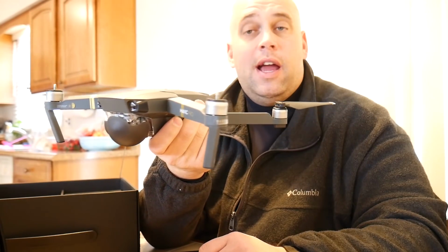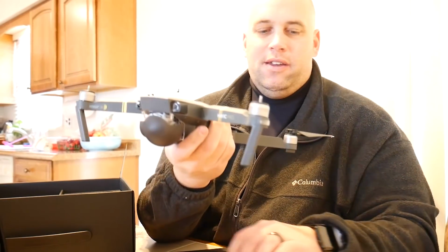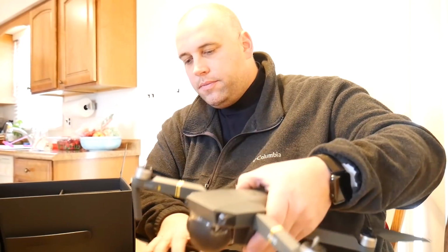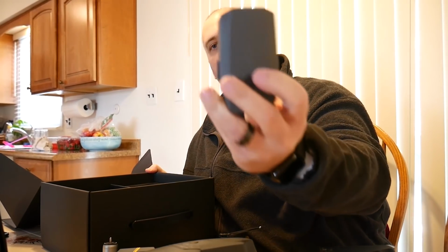Can't wait to fly it. As you see, the weather out here is horrible, so I won't be flying it today. But wow, the thing is cool. There's a battery. And there's a battery. I'm so excited for this drone and to use it for the channel. Man, I'm gonna get some awesome footage this summer. 2018 is going to be great. A lot of things in the works for 2018 already.